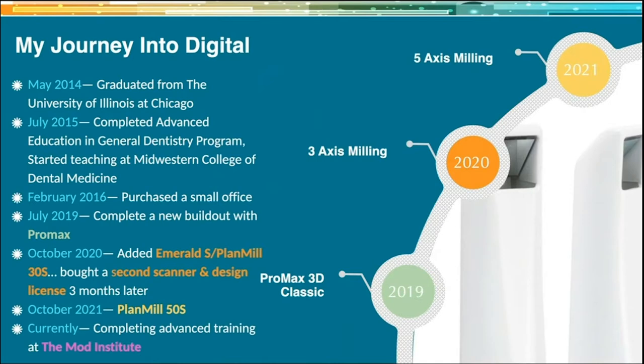And then a year after getting our 3-axis mill, we got the Planmeca 50S, which is a 5-axis mill that can do puck milling. It's really a lab grade mill. And so then we acquired that mill. And currently I am completing advanced training at the Mott Institute to continue refining all of our workflows and do as many things digitally as we can.